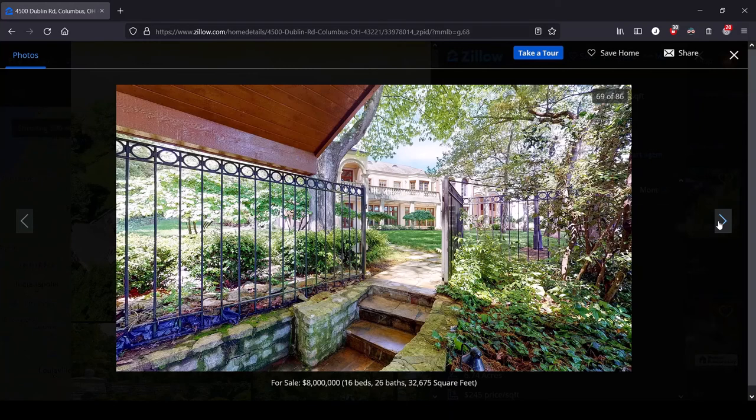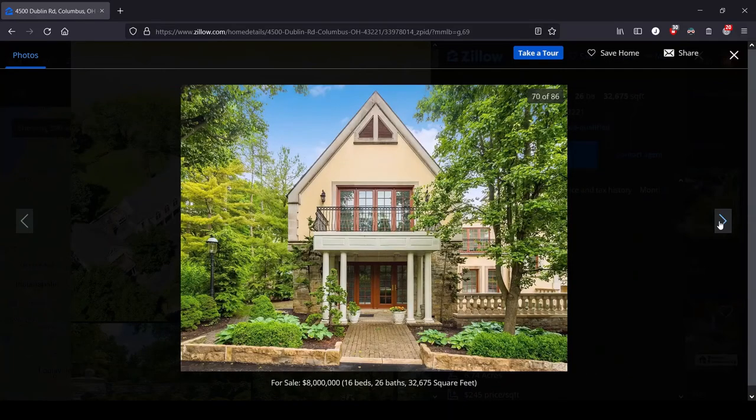So maybe that little house is like the boathouse or something. I don't know why you need a separate boathouse. Maybe it's a guest house. Who knows? You have a balcony off there. This weird little vent thing up there. What is that? Obviously it's for the attic space, but did you really have to highlight it here?